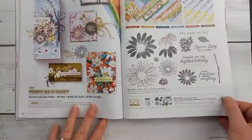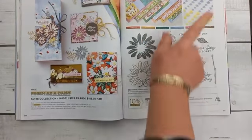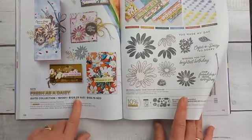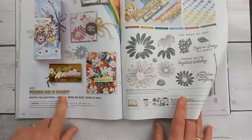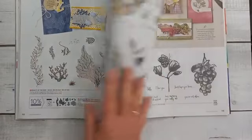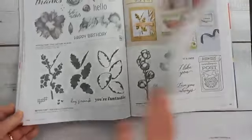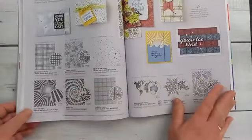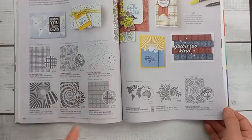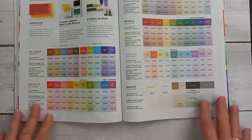This is a beautiful suite, fresh as a daisy. So some beautiful papers, stamp set and dies, and again, this one's got some embellishments as well. So remember, you can put the one code in and one price, and you get it all, which is very cool. So here we are. So again, some new, some have been around before. Backgrounds, if you like big background stamps, we've got a variety there. Again, some new ones and some returning. And then everything else you need for crafting.